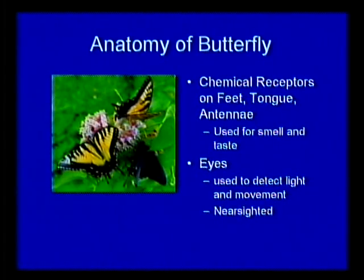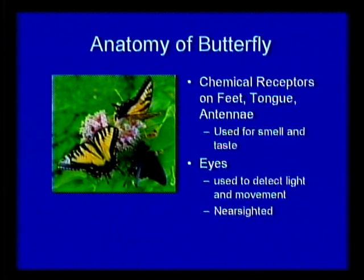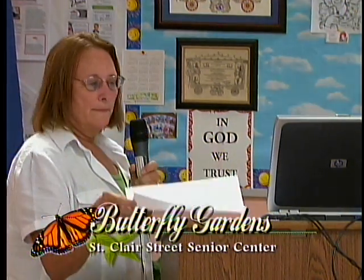And the anatomy of the butterfly, they have chemical receptors on their feet, tongue, and antenna. They use this for smell and taste. The eyes are used to detect light and movement, and butterflies are nearsighted, which again refers back to planting the host and nectar plants, you need to plant them in kind of groups due to them being nearsighted.